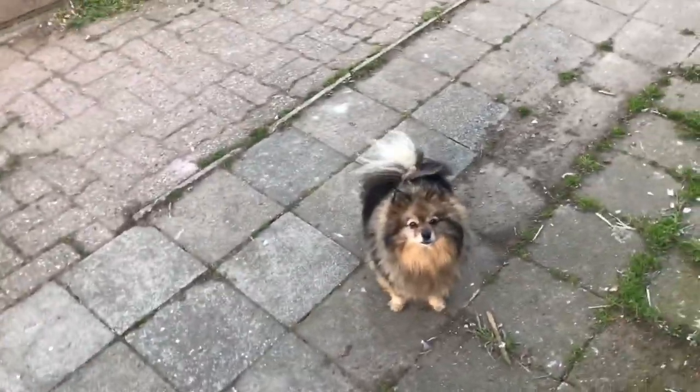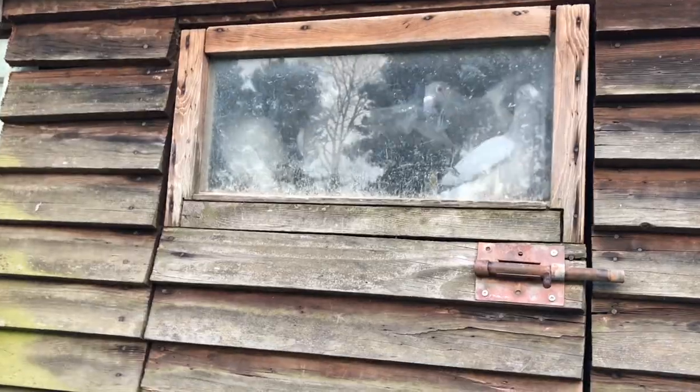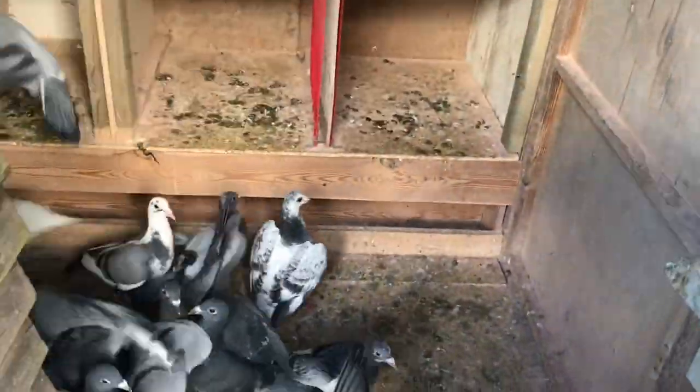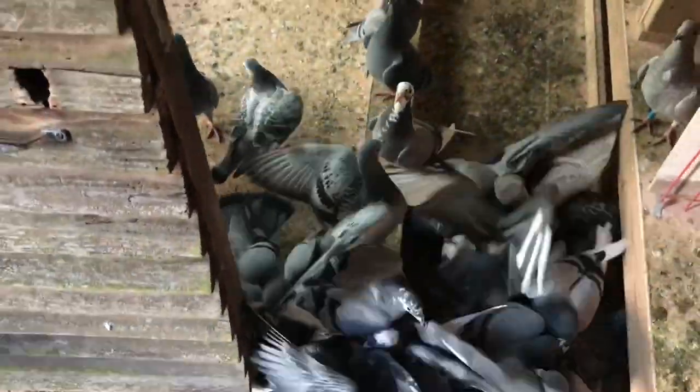Hello. The little ones are waiting. Obviously not to get stamped, but to get fed. So yeah, we'll get these guys in a minute. They're very hungry.